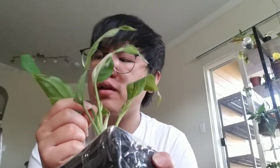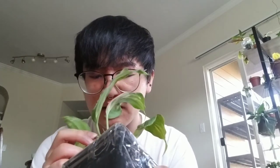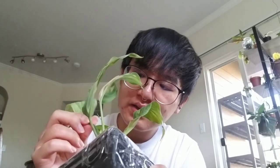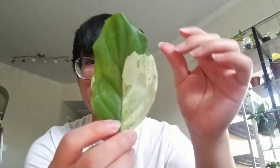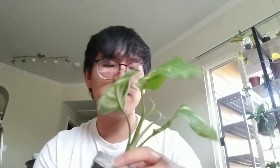So I do need to water this. I do have a broken leaf. Oh no! Okay, so I'll just have to pluck this leaf off. Makes me sad though because it is a nicer variegated leaf, but it's broken. I'm not gonna deal with it, so I'll just pluck it off.